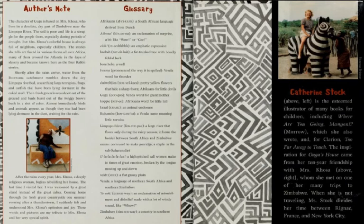There's also a long glossary here of some of the words that sound different to us because they come from the Afrikaans language, and you can look at those and find out that a veld, for instance, is a big grassy field, and other words that sound just a little unusual to you. They're here. Of Catherine Stock on top of a zebra like the one in the story.